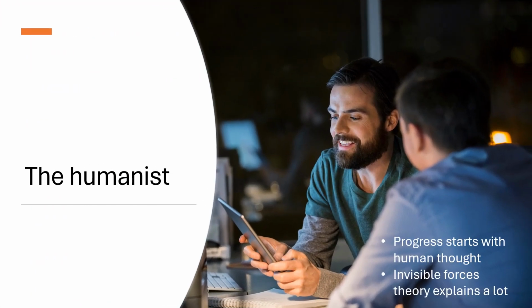The humanist. The humanist believes that all progress starts with human thought. Individuals have the power to see that an enduring situation is wrong, and then through launching campaigns to recruit others to their opinion, they seek to build a better world. For the humanist, it is an oversimplification to trust too much in any cause-effect approaches that are too convenient or too easy. They don't try to oversimplify the complex, interwoven world we live in.